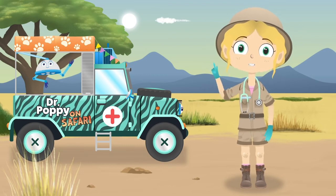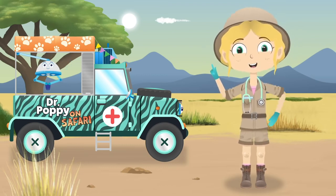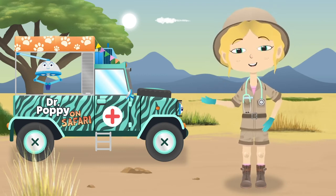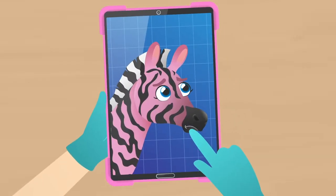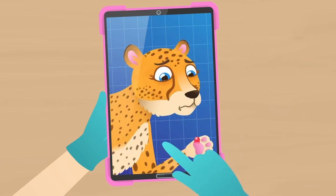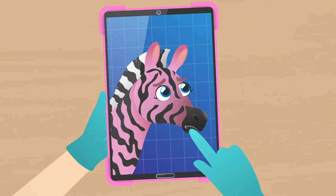Can you spot anything different? That's right! We are in Africa on safari! Let's see who needs our help today. We have Zane the zebra, Uma the flamingo, and Asha the cheetah. Come on, let's go and find Zane.